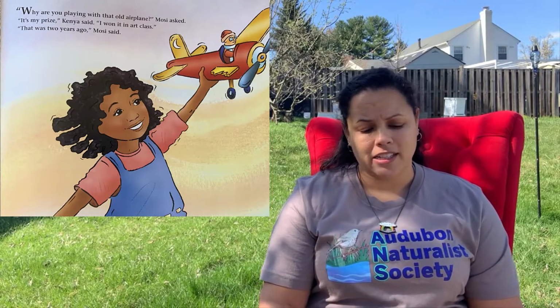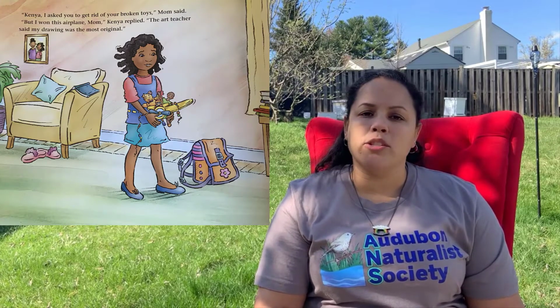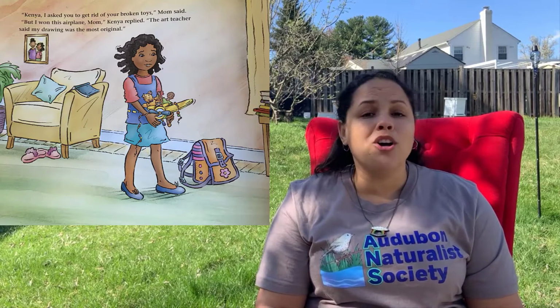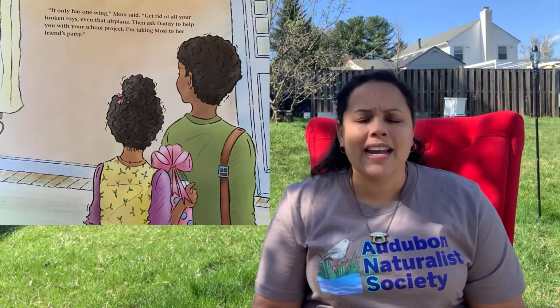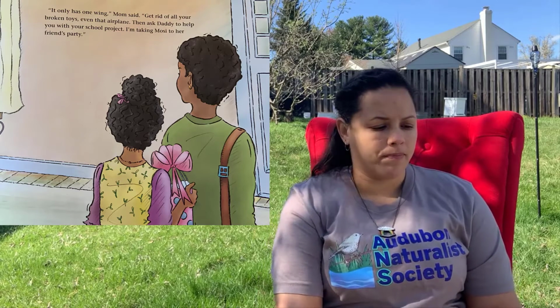Kenya's Art. Why are you playing with that old airplane? Mosi asked. It's my prize, Kenya said. I won it in art class. That was 2 years ago, Mosi said. Kenya, I asked you to get rid of your broken toys, Mom said. But I won this airplane, Mom, Kenya replied. The art teacher said my drawing was the most original. It only has one wing, Mom said. Get rid of all your broken toys, even that airplane. Then ask Daddy to help you with your school project. I'm taking Mosi to her friend's party.